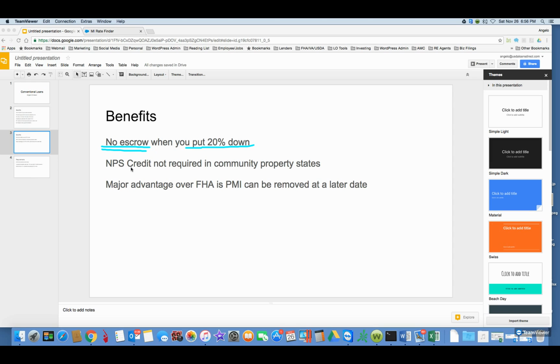And if you're in a community property state like we are here in Texas, and you don't want your spouse to go on the loan, then credit for the non-purchasing spouse is not required. So if you're buying the house and you're married and you don't want your wife to go on the loan because she's got bad credit, if you're doing a conventional loan, we don't ever have to pull her credit. But if you're doing FHA, you'd have to.